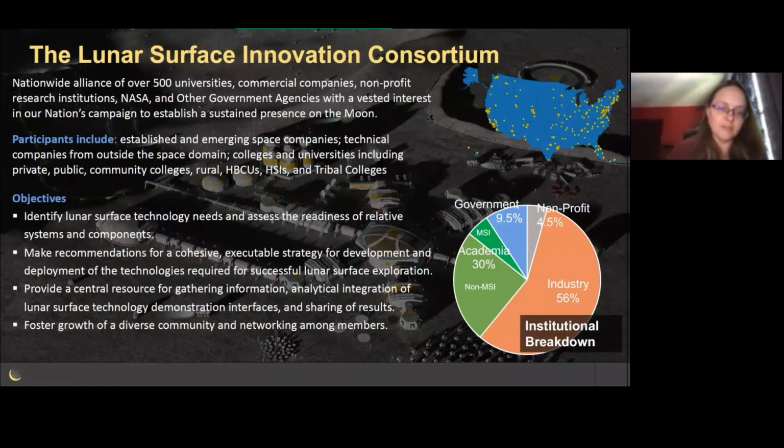So over the course of the last 2 years, we've grown to over 1,700 participants, with over 500 organizations located throughout the United States. We've got members from every state, and a large number of the folks involved are from industry, clearly because they really would like to see this sustained presence and potential economy around the moon. But we also have a lot of members throughout academia, government, and nonprofit organizations.